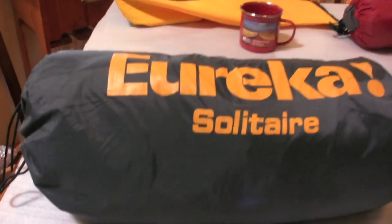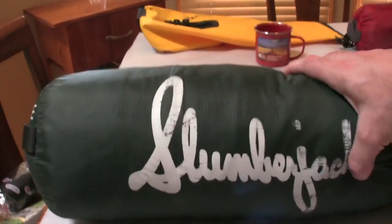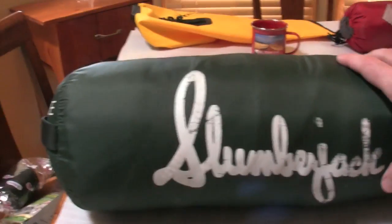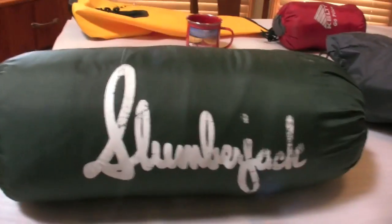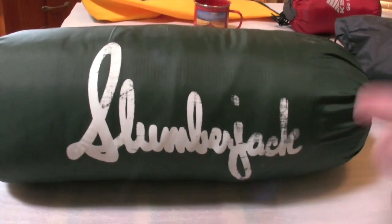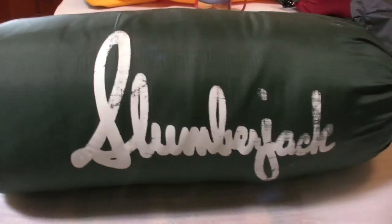I'm not sure yet. Here's my sleeping bag. It's a Slumberjack. I think it's a 30-degree mummy bag. I won't need anything more extreme than that. I've got a real good tolerance towards cold, and besides, I've got a lot of cold weather gear I can wear underneath it just in case. But that's the tent, that's the damn tent. That's the sleeping bag I'll be taking.